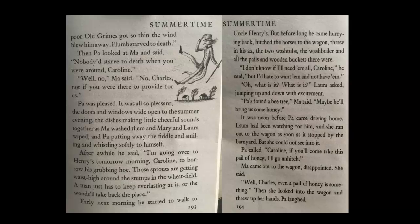After a while he said, "I'm going over to Henry's tomorrow morning, Caroline, to borrow his grubbing hoe. Those sprouts are getting waist high around the stumps in the wheat field. A man just has to keep everlasting on it, or the woods'll all take back the place."